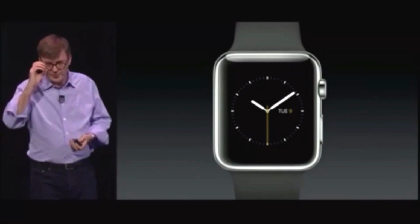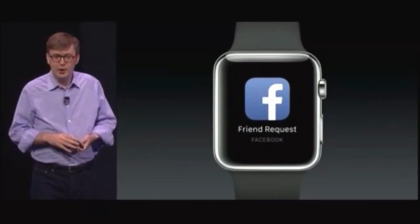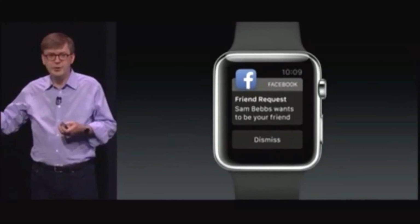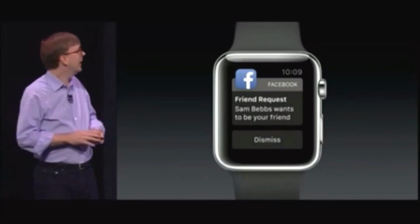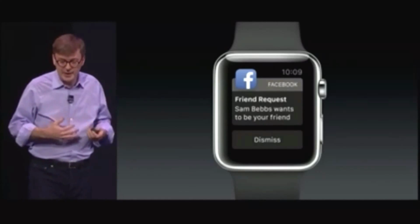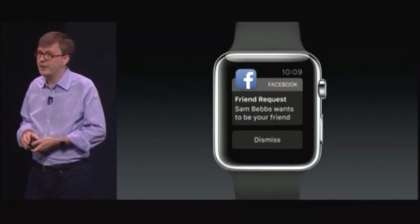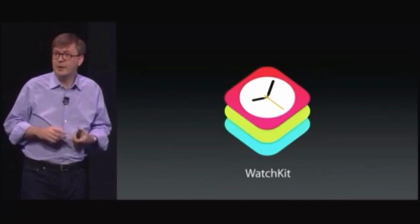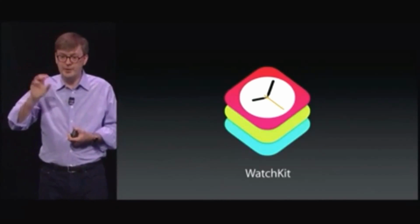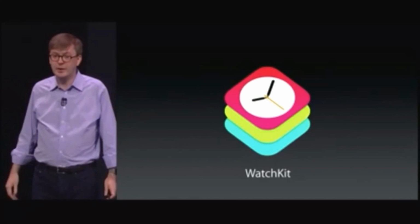Initially, notifications will just show up. So for example, if you've got a notification from Facebook coming in, it'll look like this. If you choose to have these appear on your watch, you can have any of your third-party apps appear here, and they look very simple. Now you can extend this even further and create a much more integrated experience with Apple Watch with something called WatchKit. WatchKit is something that enables developers to create rich, actionable notifications with those buttons, WatchKit apps that appear right on the home screen, and also the glances that we saw.